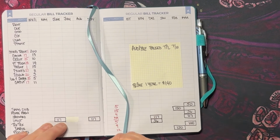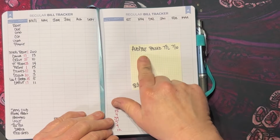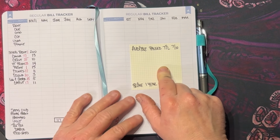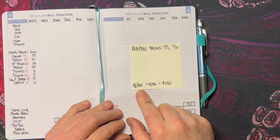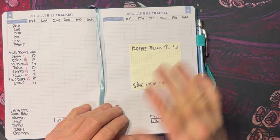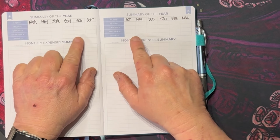Like, Element is going to be every 3 months. Oh my gosh, Element came, and I'm going to show you that at the end of this video. And then, like I wrote down, I paused my Audible for 3 months so I can really figure out if that's what I want to do. And then I pay for my Amazon Prime every month, but if I save up $140, I can just pay for the year and be done with it. And so that's what I'm going to end up doing. You'll see a new envelope for that. And you can do your summary of the year.